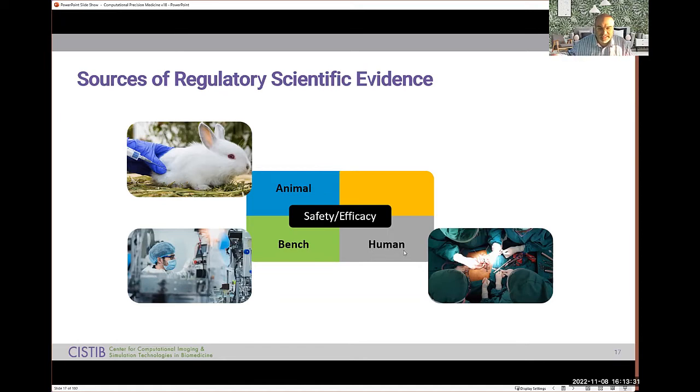And this happens at different stages of the device process. And by the way, I'm talking about devices primarily because that's where I work, but similar concepts apply for drugs, although I'm not working in that space myself. But there are other people who are working in that area.